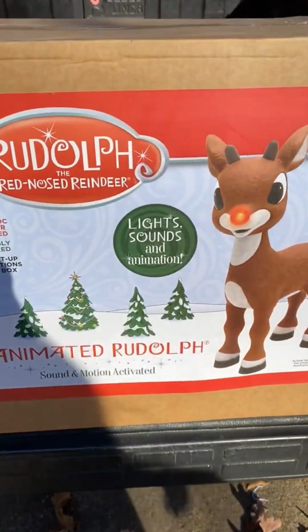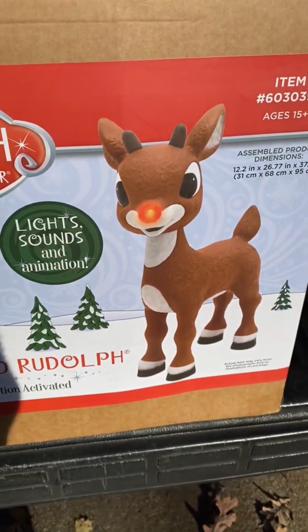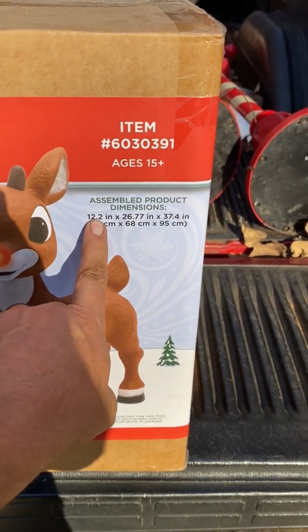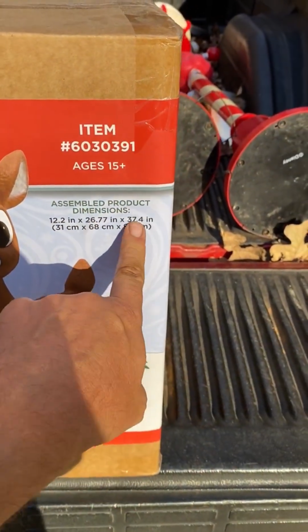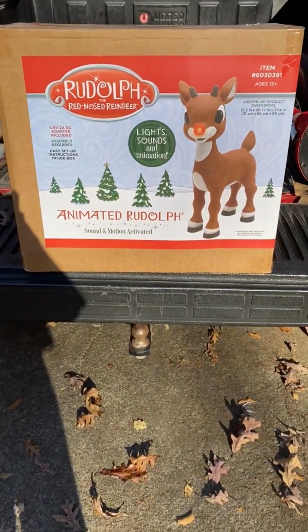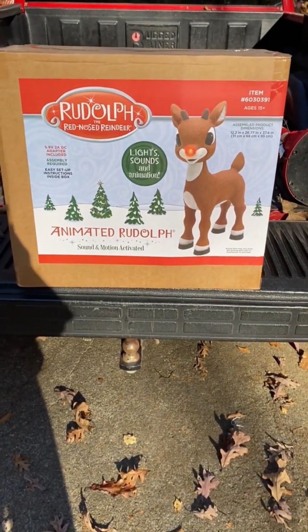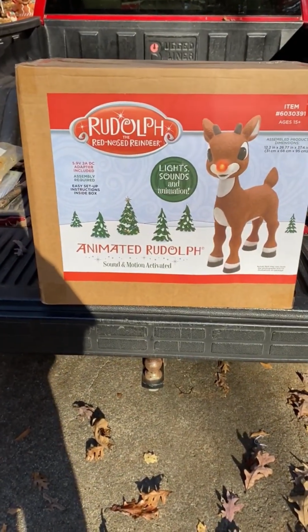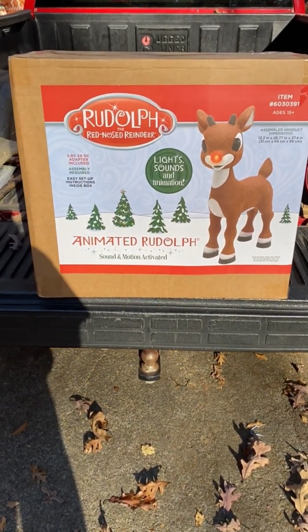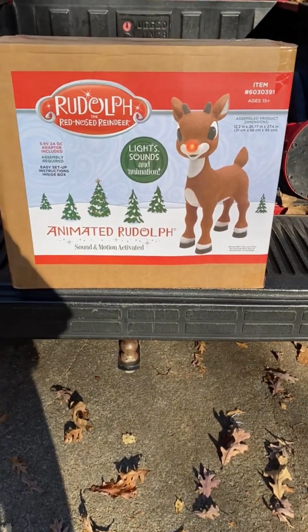It's supposed to have lights, sounds, and animation. Here's the dimensions: 12.2 inches by 26 inches by 37 inches. So he's a pretty good size. Not the giant, but a pretty nice size. I think about what size you would expect Rudolph to be. Rudolph wasn't a full-grown deer during his show. He's kind of a young buck. Yes. You get the reference?